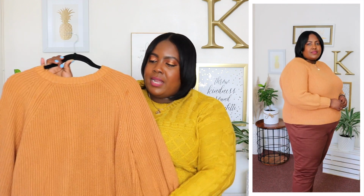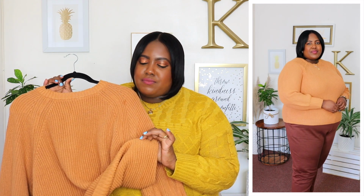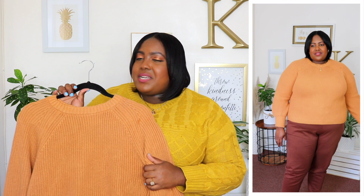This is a heavyweight sweater, and the material is 100% cotton, very well made. The hem of this sweater also has rib knitting going all the way around, but unfortunately this is not my favorite sweater, or a sweater that I like, because it's a little bit short, cropped and boxy on me, and I like my sweaters to be a little bit longer.